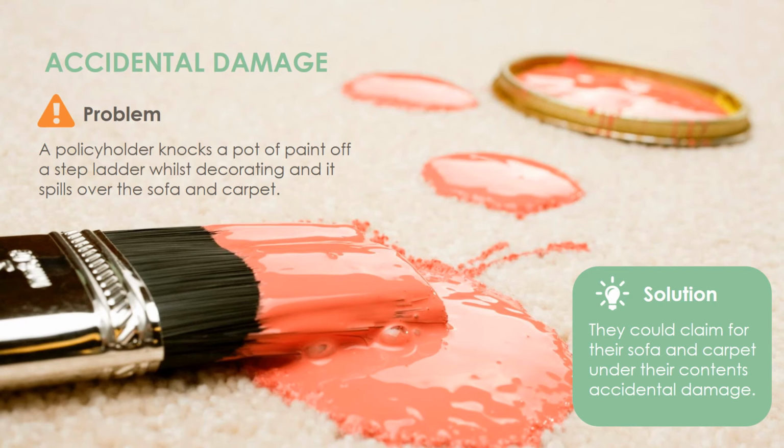Remember that the client's chosen policy excess will apply to any accidental damage claims, and it doesn't cover damage after your client's home has been left unoccupied for more than 60 days in a row, accidental damage to mobile phones, or damage caused by a paying guest, tenant, or their pet.